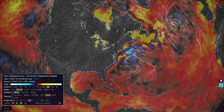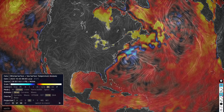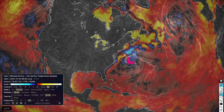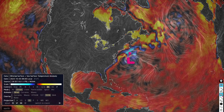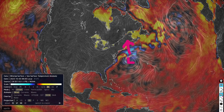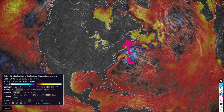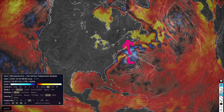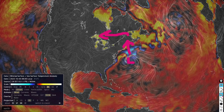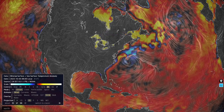What we're looking at here are sea surface temperature anomalies and surface winds. And this low is going to continue to be a story here as it crashes into the eastern coast of North America, bringing heavy rains to places like Maine, New Brunswick. And then it's going to turn to the west and bring snow to Ontario. So that's the current situation.